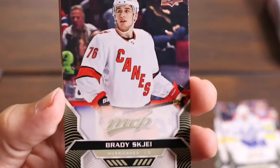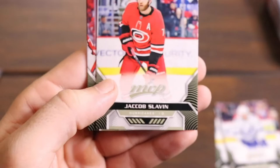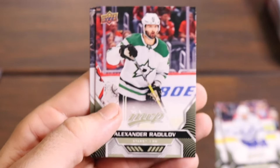There's Brady Skidgy, Andreas Johnson with the Maple Leafs. There's Jacob Slavin with the Canes. Alexander Radulov, and Anzi Kopitar.